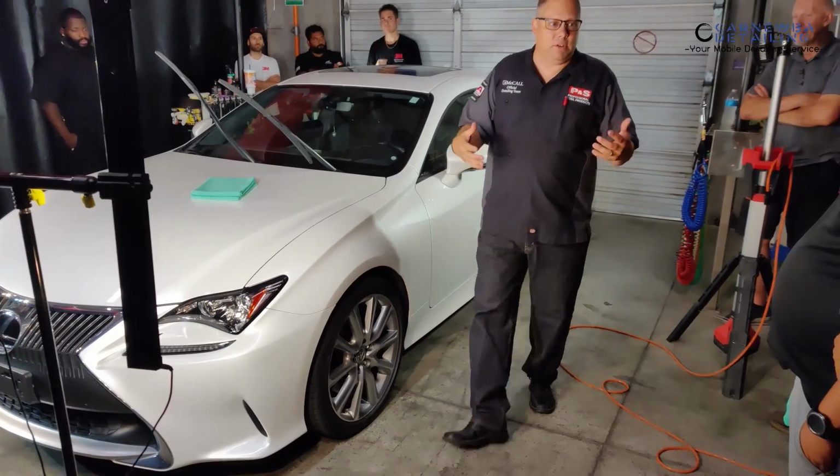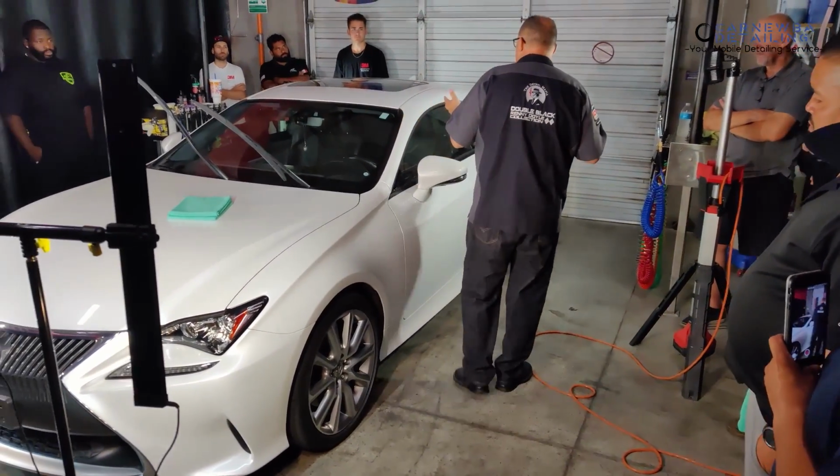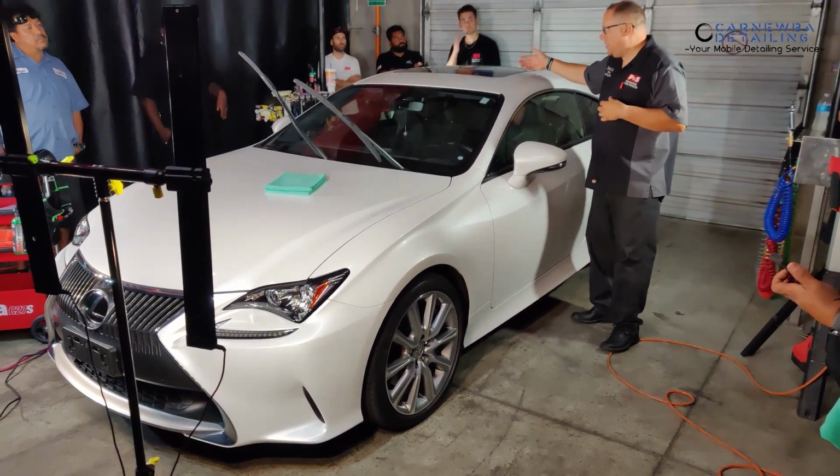Or you can do what I'm going to ask you guys to do today, which is take the coating surface prep and spray the whole vehicle down and wipe it down. So that's the method we're going to do tonight. But a no-rinse process is certainly possible.